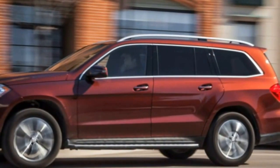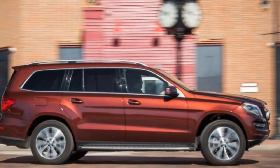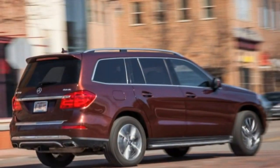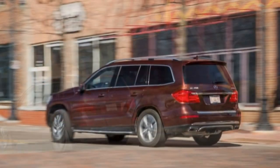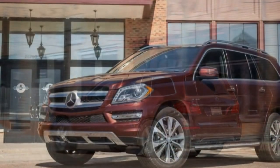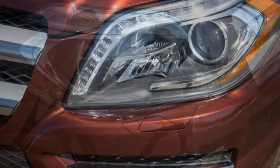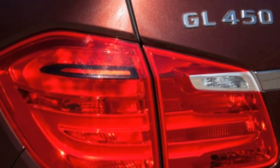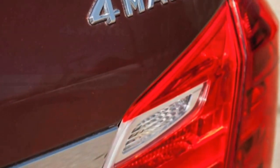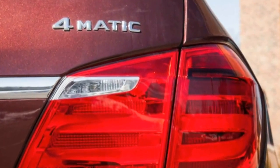This 2015 example came just short of that, the sticker inflated by the $4,410 premium package, which includes stuff like proximity entry and start, heated and cooled front cup holders, auto-dimming and power-folding exterior mirrors, COMAND with navigation, and other telematics features. The aforementioned active curve package adds $3,700. Then there's $2,800 for the driver assistance package with Distronic cruise control, blind spot assist, and lane-keeping technologies.